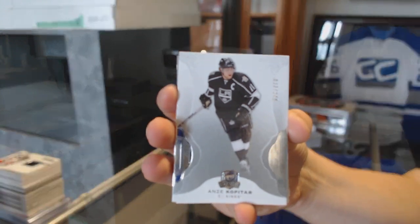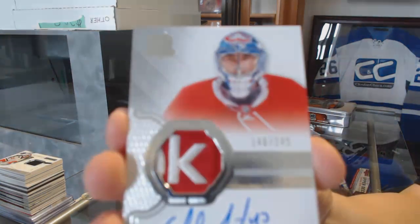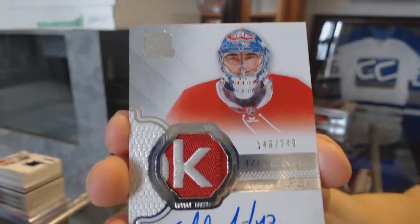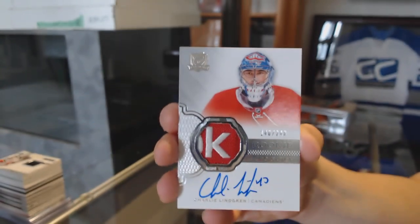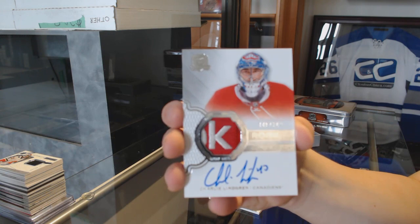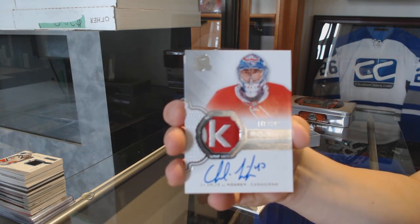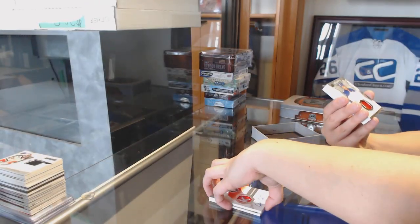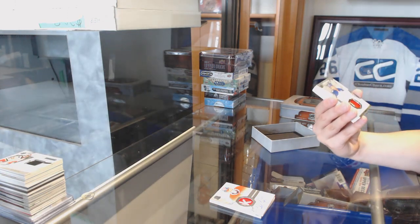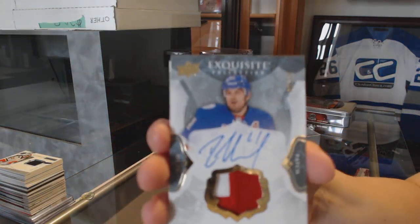Anze Kopitar. We've got number to 249 rookie patch auto for the Montreal Canadiens, Charlie Lindgren. I like that patch. Charlie Lindgren. We've got an exquisite collection patch auto number to 50 for the New York Rangers, Rick Nash.